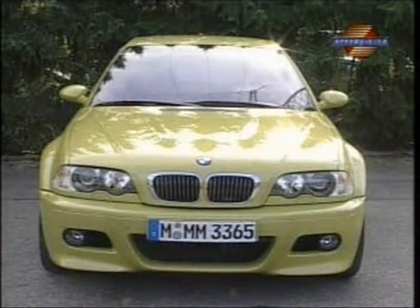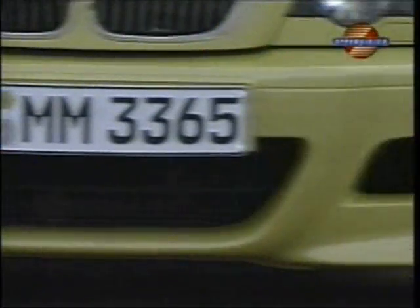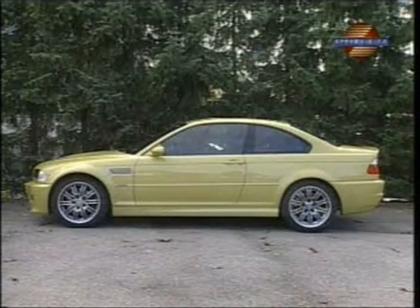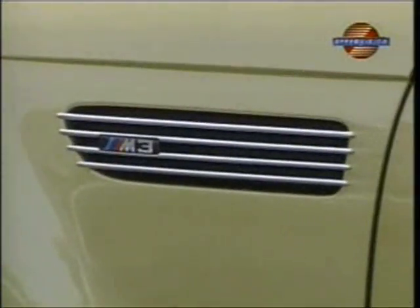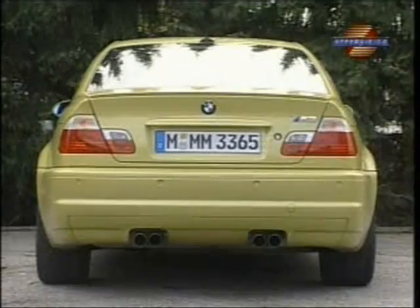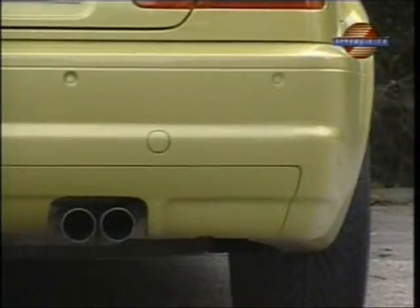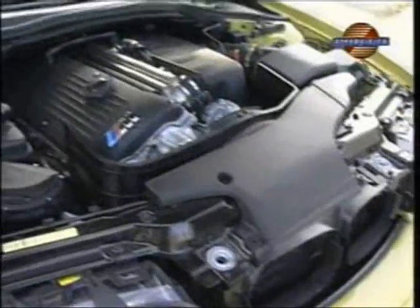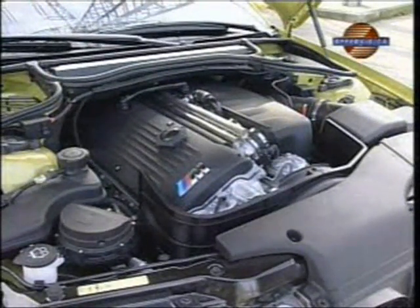The third-generation M3 is even more striking than before and absolutely unmistakable. Unlike its predecessor, this powerful coupe isn't afraid to show its muscles. With these 4 exhaust pipes, the rear sends out a clear message: nobody gets past me. A message confirmed by the fantastic engine.